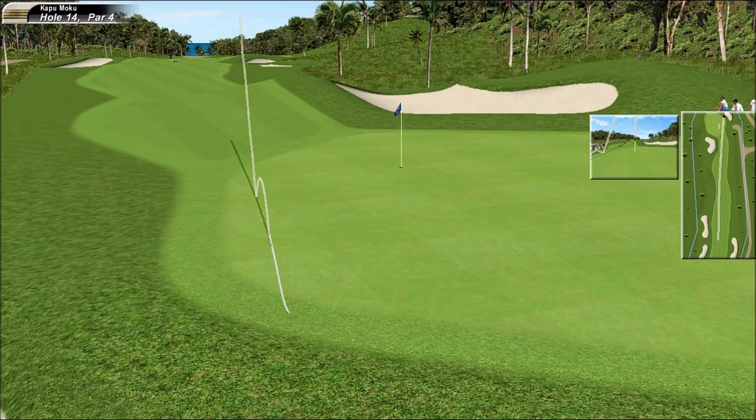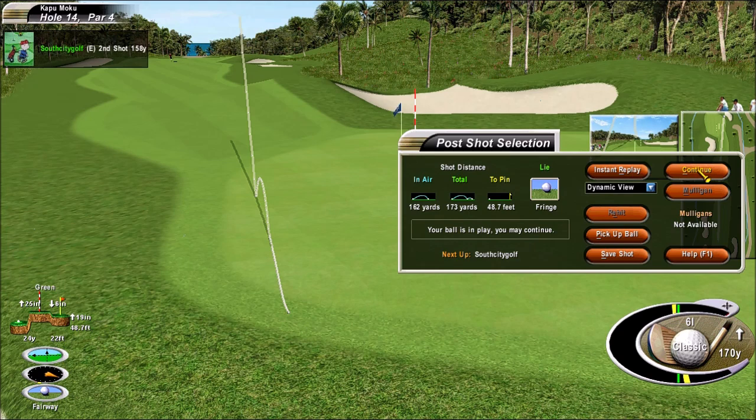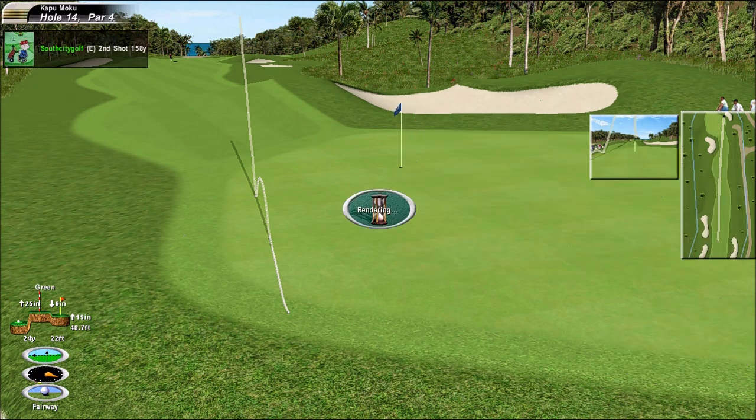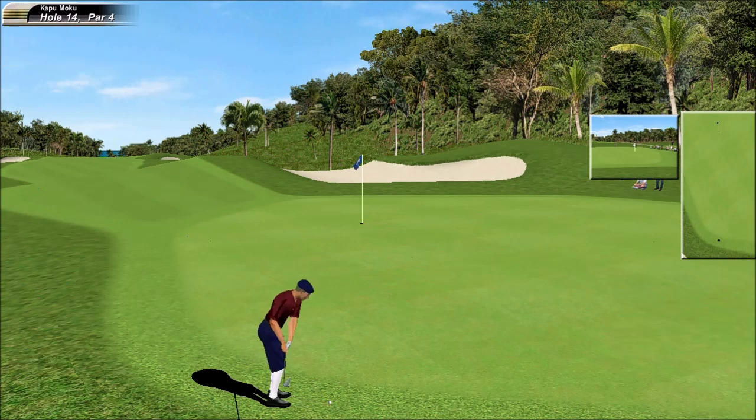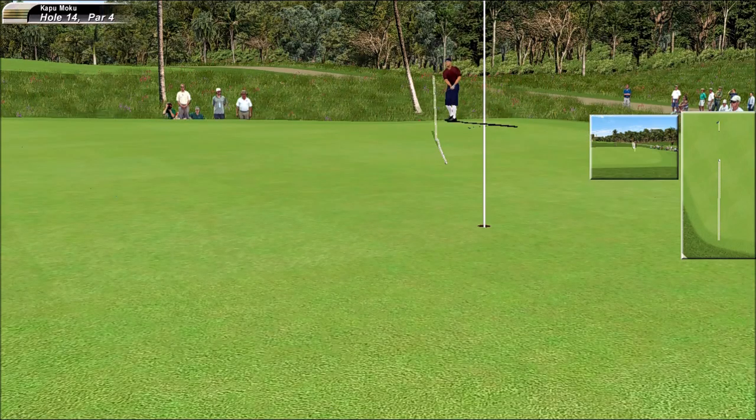Well, it might be an awkward little chip back. Usually from this distance, he's one of the best on the PGA Tour. Just not enough. The idea was good.